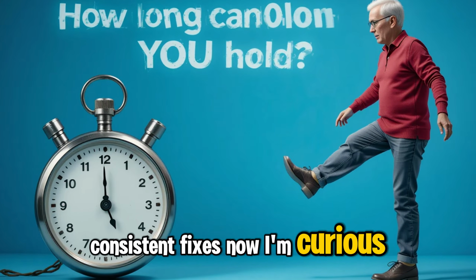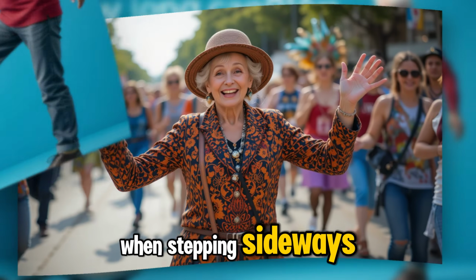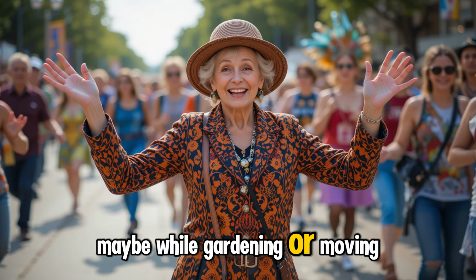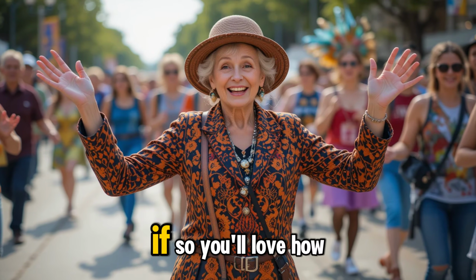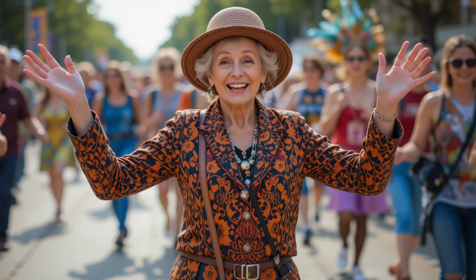Now, I'm curious, have you ever noticed feeling unsteady when stepping sideways, maybe while gardening or moving around the kitchen? If so, you'll love how much this simple exercise helps.